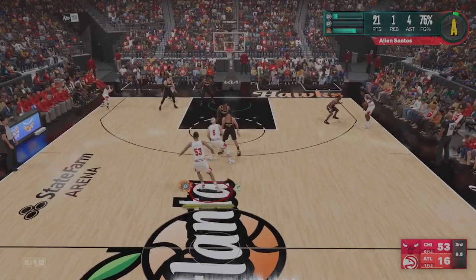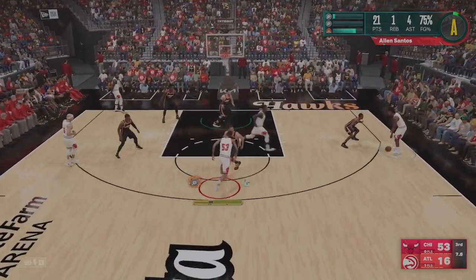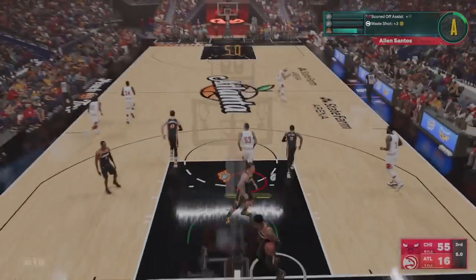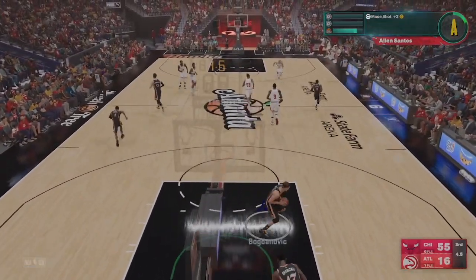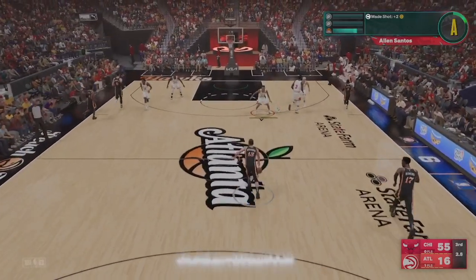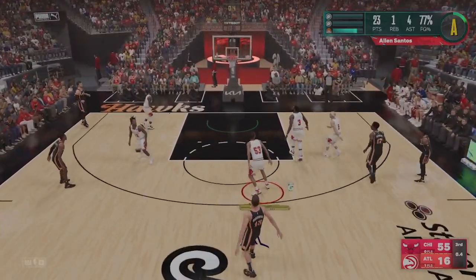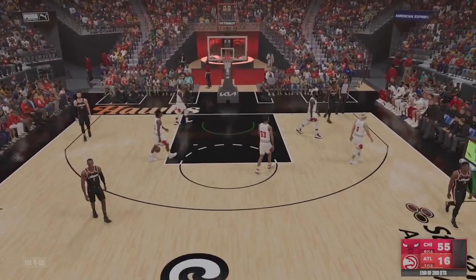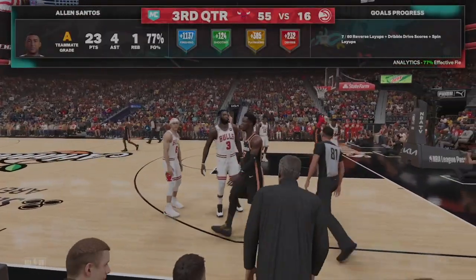Now here's Dosumu. He's been quiet so far. Still no points in the game. Santos plays it up off the glass. Love his shot selection. Good at taking quality shots. Whether he's defended or open, he knows how to knock those down. And so it's the Chicago Bulls with a major three.